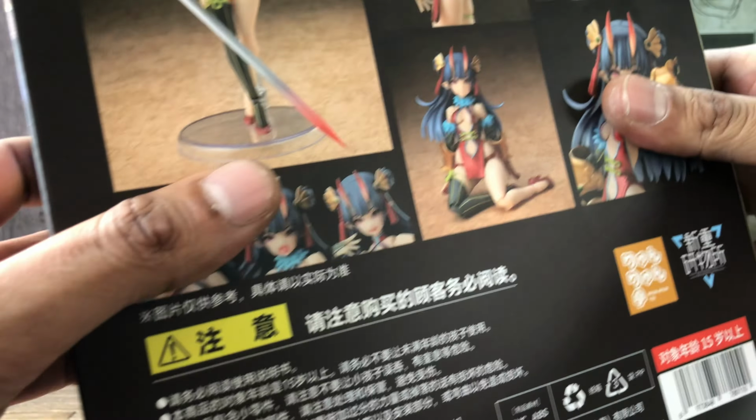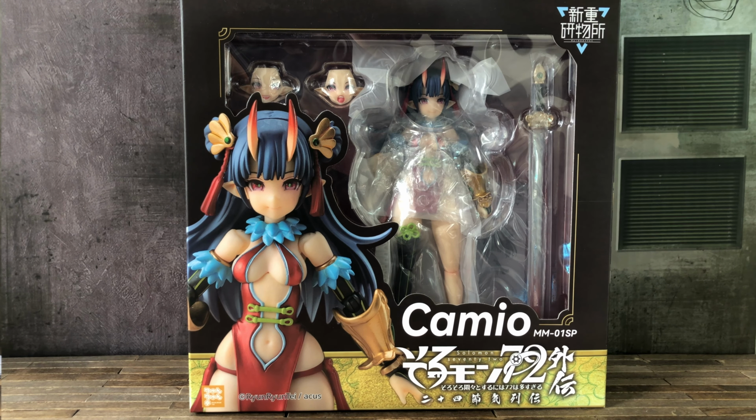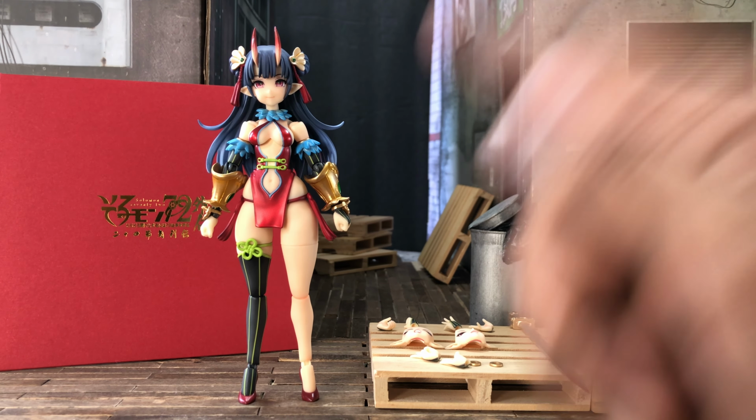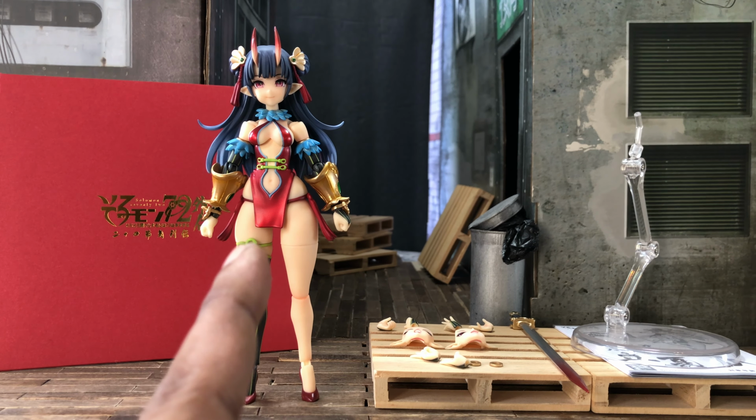Now that we went through the package, come on guys, looks pretty good, right? Let's open it up and check out the figure. And here we got the Cameo figure outside of the package. She's got a good spread of accessories. She looks pretty dang awesome, but I got a huge problem, guys, when it comes to this figure.